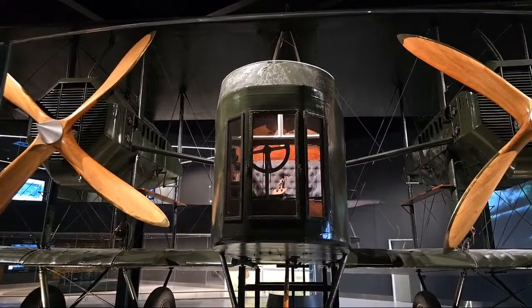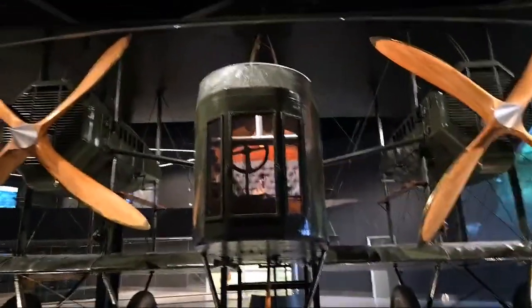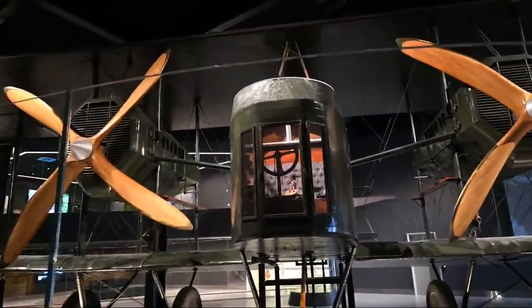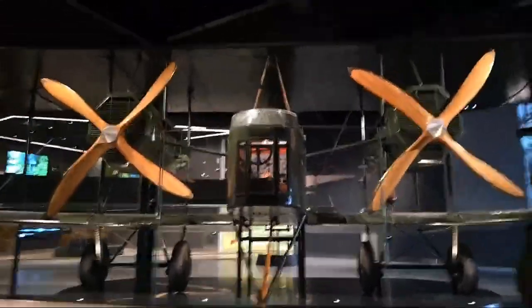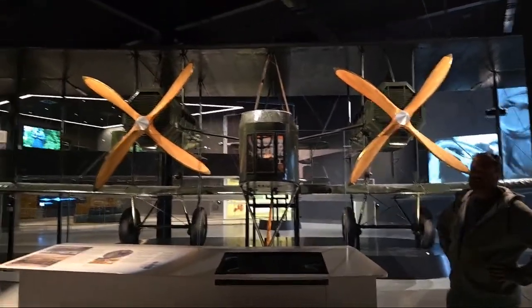Aircraft Aviation says it looks like my old washing machine. That's where they used to sit to fly it. Yeah, it's very, very impressive. Absolutely crazy. Two Rolls-Royce engines on it. Absolutely stunning.